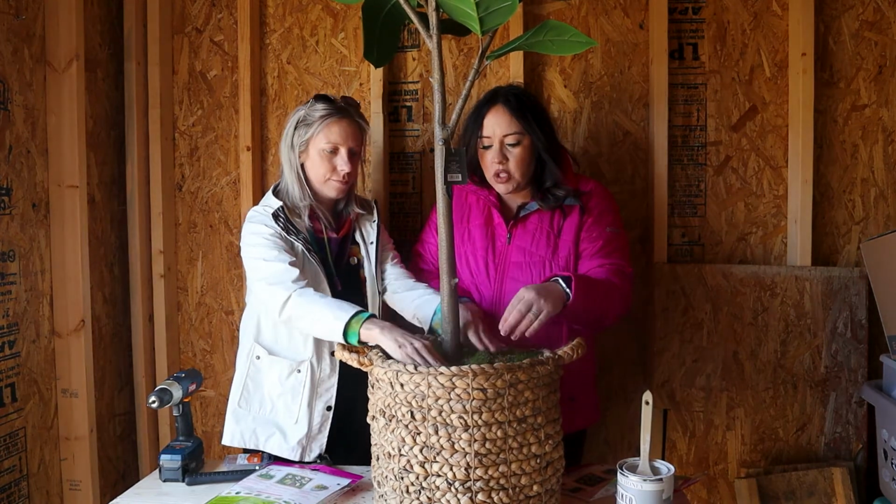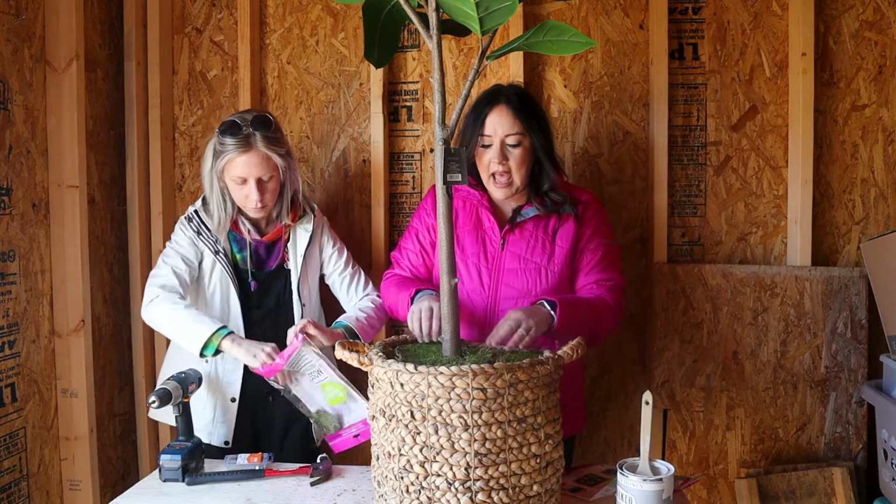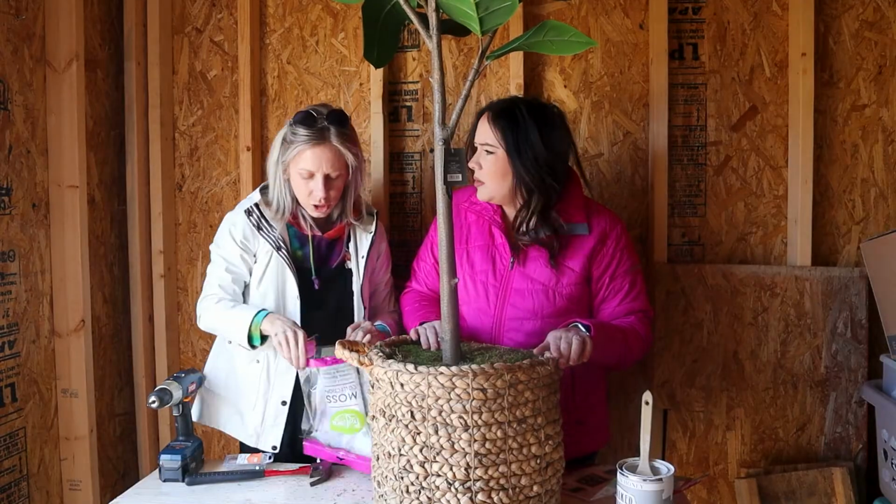So there you have it. You just keep pressing, putting the moss together as you see fit, and then even add more moss to it. So we just took, I don't even remember what we got this for. I think it was like $3 because it was damaged.